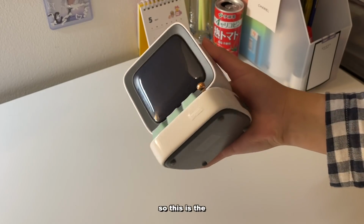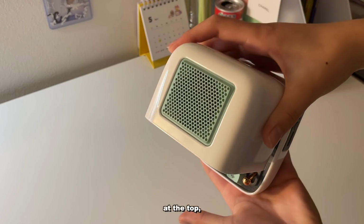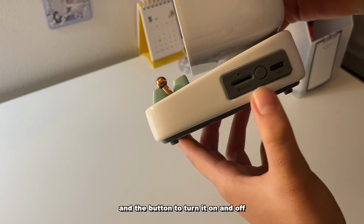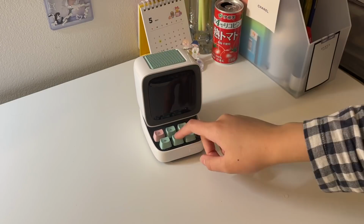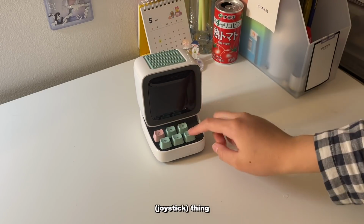So this is the portable speaker. It looks like a retro computer. At the top, there's like the speaker thing. The side has the charging ports and the button to turn it on and off. So now I'm going to try it. There's like this leveler thing.